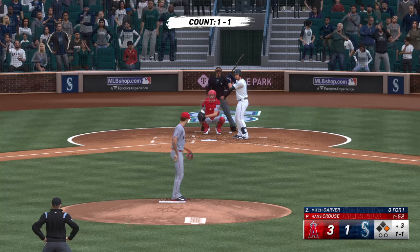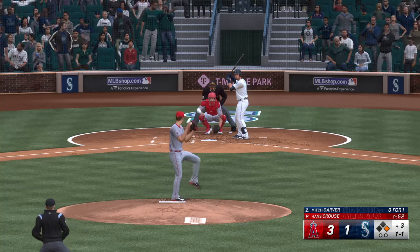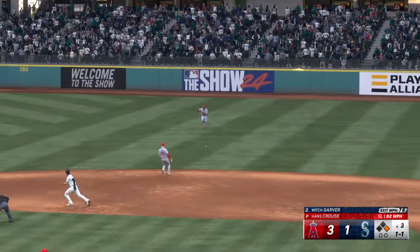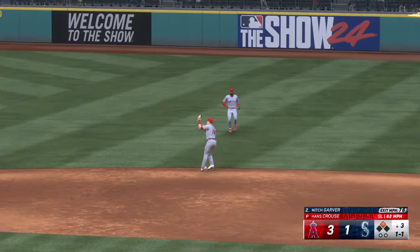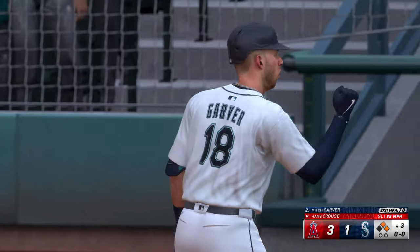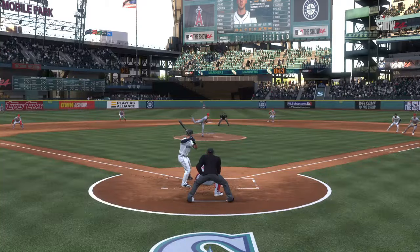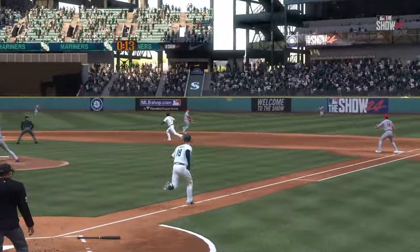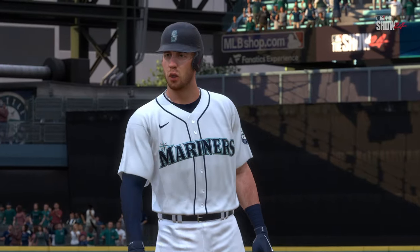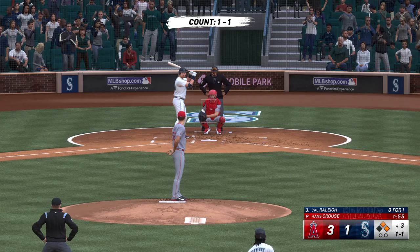Now at the plate, Mitch Garver. Here comes a pitch. On the ground, right side, and it's through for a hit. Throw back in quickly. First and second now with nobody out. Back-to-back singles. Not much to this one other than just a willingness to go the other way and put the ball in play. That's a team at bat right there. Nice job of staying back and letting the ball get deep. Cal Raleigh now at the plate.